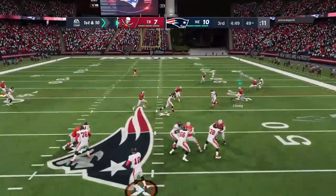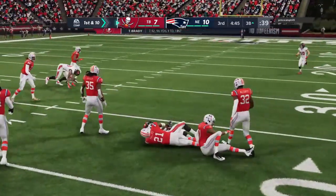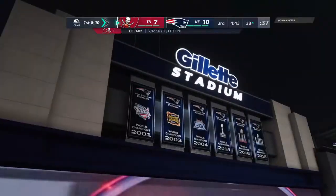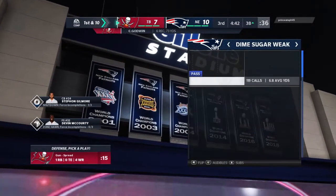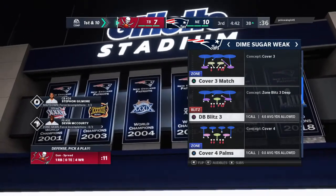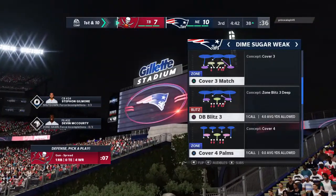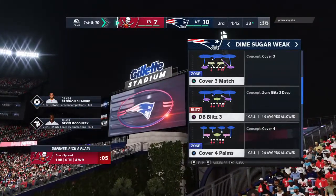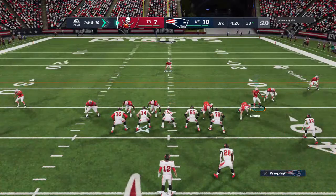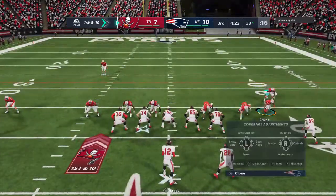Working from the gun, it's Brady. Looking for Godwin again, and he's got him once more. And they'll get him down as he's inside the 40. 11 more on that one, and another first down. My goodness, they've come out locked in on this drive. Play calling, execution, they are fully in sync. 3 straight passes, 3 first downs. They're moving the ball downfield almost at will. This defense really struggling to find answers.